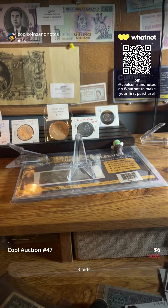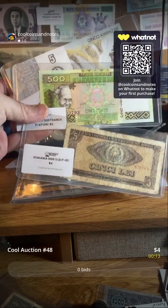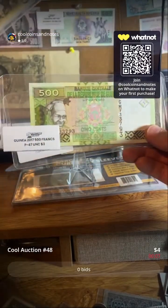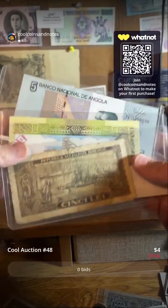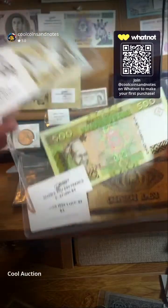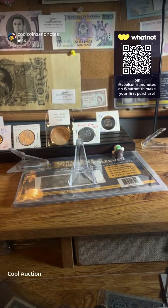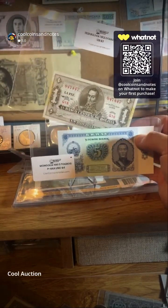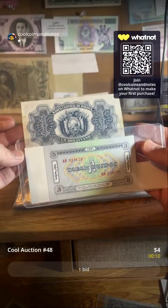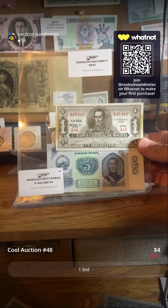I've already showed that one. Oh, a lot of three. We got Angola. We got two unks, one not unk, but still cool to me. Romania, 66.5 lead. Guinea, 2017, 500 francs, and then Angola, 2012. So you got a lot of three: Angola, Guinea, and Romania. I'm just gonna move through these. Here, I'll run these two as a lot for y'all. Here's a couple cool notes. You got Mongolia and a sweet old Bolivia, 1928, one Boliviano. The nice unk Mongolia, five Togrog. And then 1928, one Boliviano.